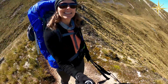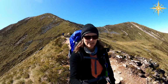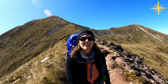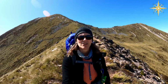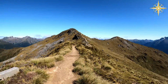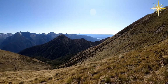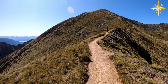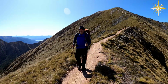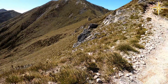Would be rolling down these hills. There's not enough words, not enough good words, amazing words to really describe this landscape and the whole feeling of getting to be here. Yeah, this is the New Zealand I was expecting.